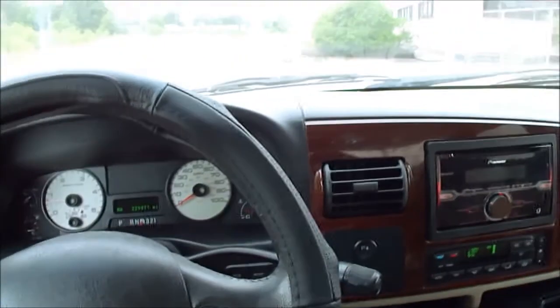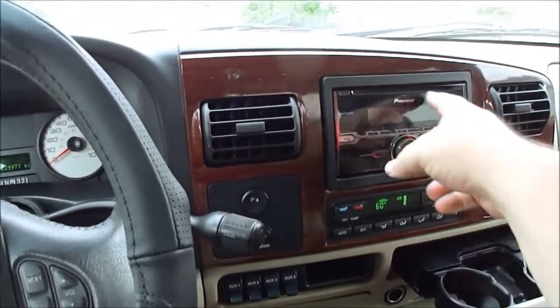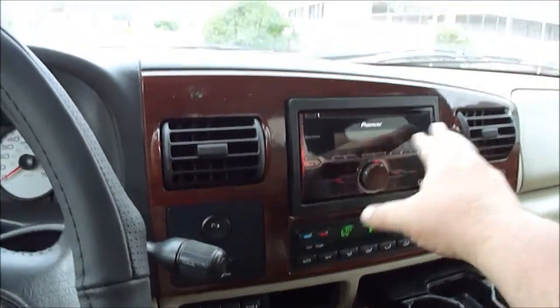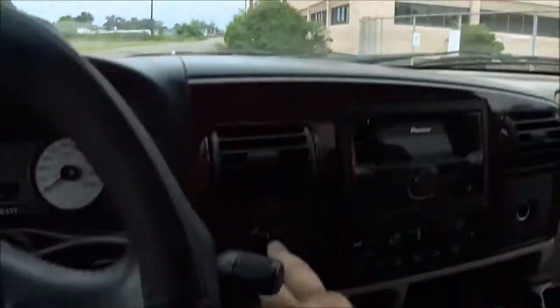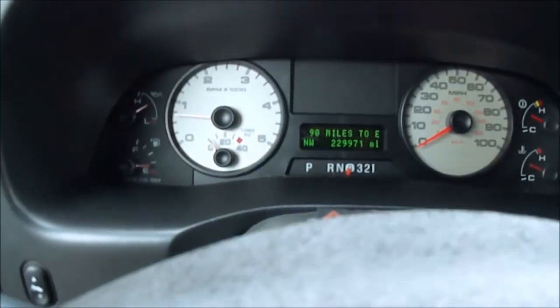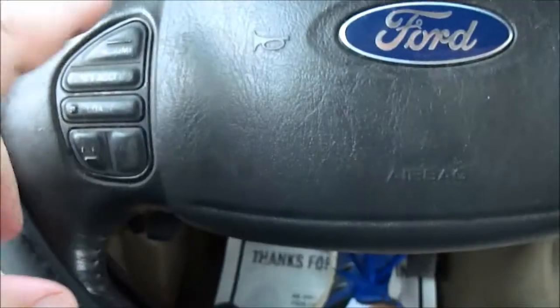Okay, now we're in the truck. Just gonna show you a couple things before we go. First of all, got a nice Pioneer stereo CD player. Now this display is kind of hard to see, but it does work. So it's just in the camera, it's not going to show up too well. Automatic climate control, got the upfitter switches, got the power sliding rear window that works, parking sensors, got the little trip computer on the dash, power pedals, automatic headlights, fog lights, window locks, got the steering wheel controls for the cruise.